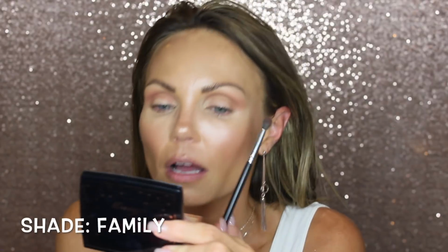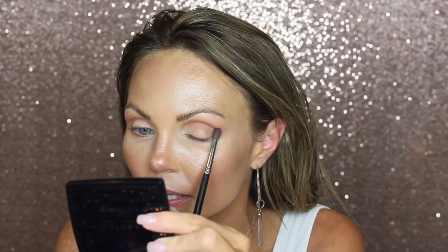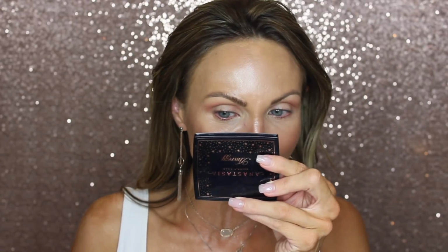Okay, I'm gonna take that same brush. I'm gonna go into this shade right down here, which is Family. And I am going to really concentrate this right here on the middle of the crease, right on the tip of that bone. Just kind of buffing that in. Oh man, this is such a pretty palette. Why is this such a pretty palette?